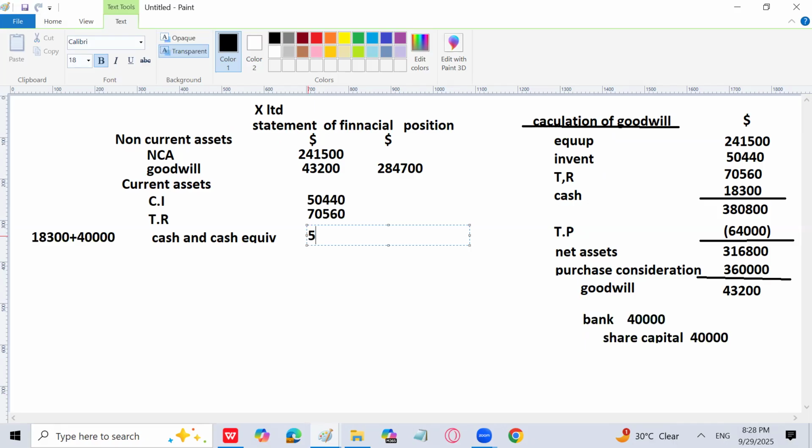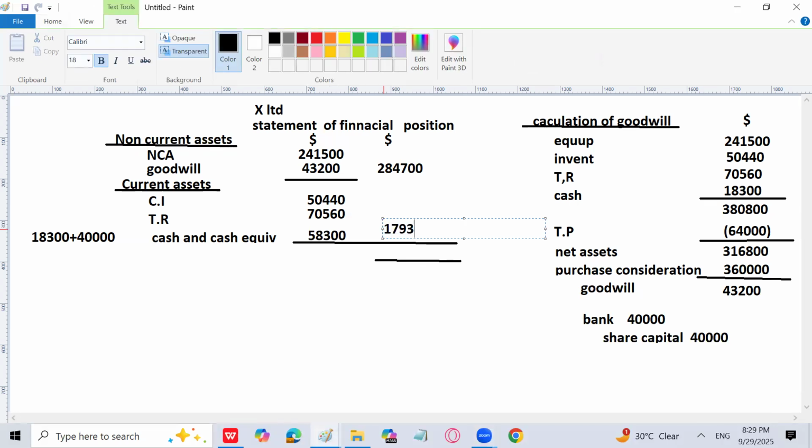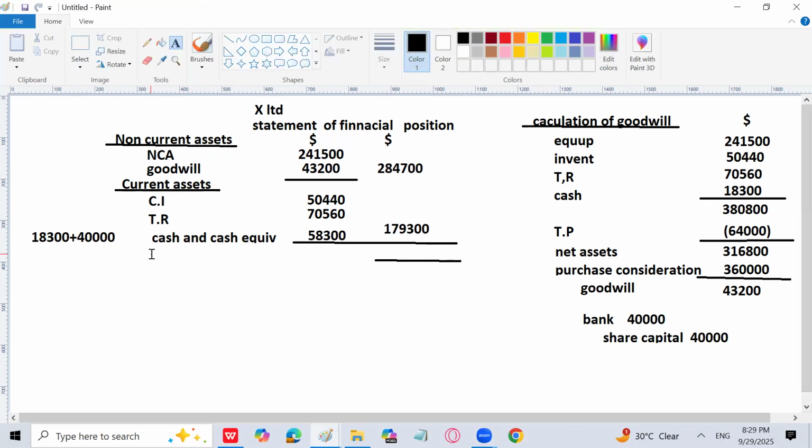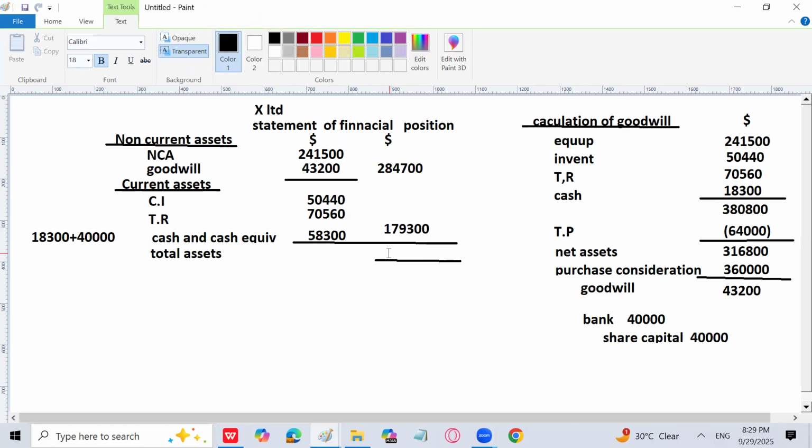Can you please get me the total of this? Total of current assets. Then I'll get the total of the total assets. So the answer is going to be how much? 179300. So let me write here 179300. Now I'm going to write total assets here. So total assets, non-current and current assets, is going to be 464,000.